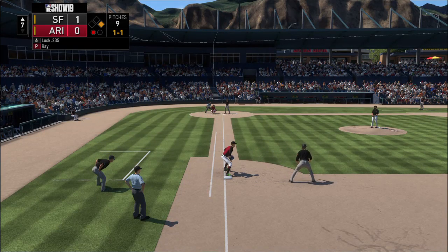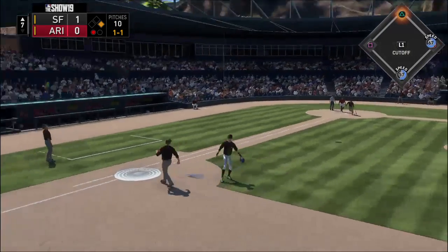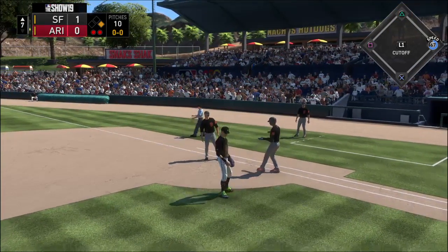Now batting, the third baseman, Zach Lutz. Popped him up. Wong has a play. And that's the second out of the inning.